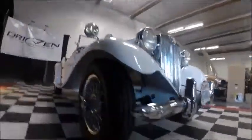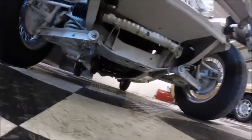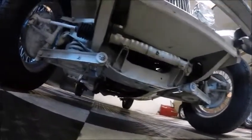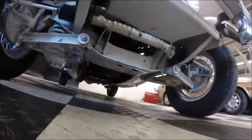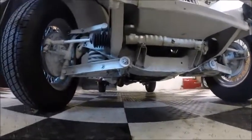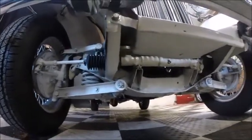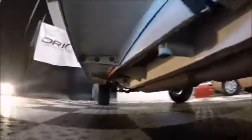Underneath, clean, clean, clean. Frame's been painted white. All the suspension is detailed. You could see that the restoration was done a while ago, but it was done to a high standard at that point in time. There's the rack and pinion steering conversion. Getting underneath the wheel wells, nicely detailed. Just a beautiful car.